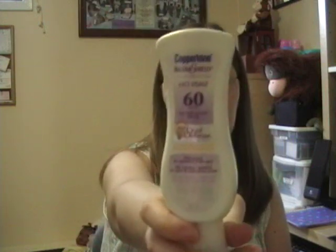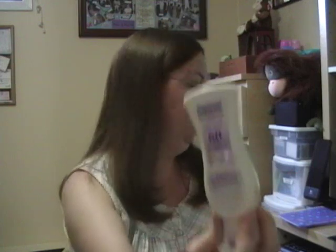I forgot to mention on the follow-up to our Collingwood trip that I had tried this new sunscreen for faces only, and it seemed a little oily at first, but once it soaked in a little bit and once I put my makeup on top, it wasn't oily at all. So I think it's a good one. It's Copper Tone NutriShield, and it's an SPF of 60, and yeah, it's good to go under makeup.